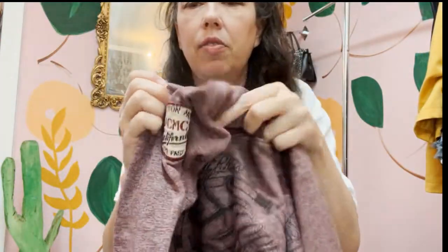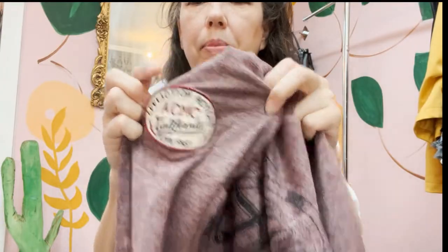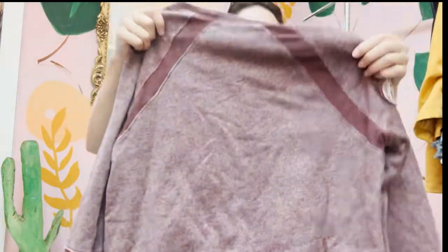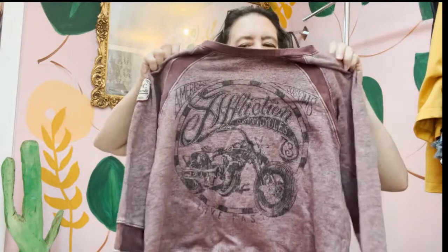Motorcycles and biker stuff is trending for fall. Has a little patch on the side for some interest. I love the raglan style sleeve and the detail it shows. And this is a women's size large. Well, yeah, okay, it could be a women's size large. I'm an extra large, but it fit tight, in my opinion, on a large.